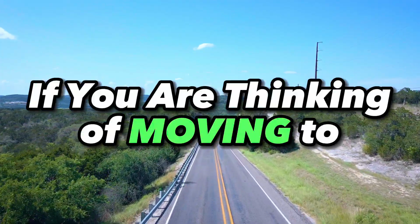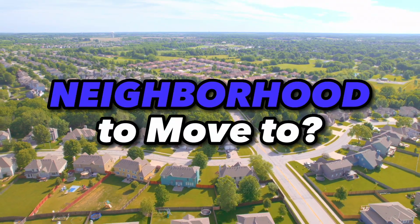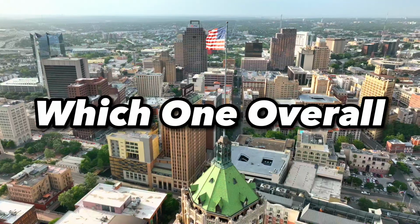So if you're thinking of moving to San Antonio, you are probably trying to figure out what is the best neighborhood to move to. Well, how exactly do you figure out which one is the safest, which one has the best schools, which one is in the best location, and which one just overall has the best that San Antonio has to offer? Well, I'll make it easy for you.